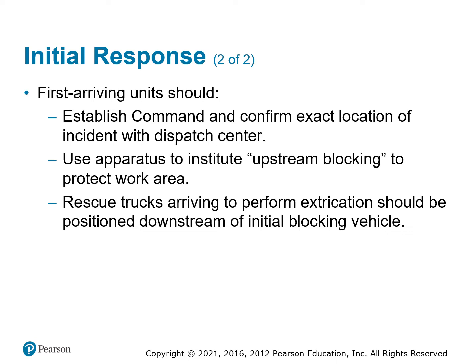Use the apparatus to institute an upstream blocking to protect the work area. So think of it like a river. Everything floats down the river. So you want to go up the stream and you want to provide some sort of blocking pattern. Like I said earlier, if you're the first unit on scene, take one lane, kind of park at an angle.